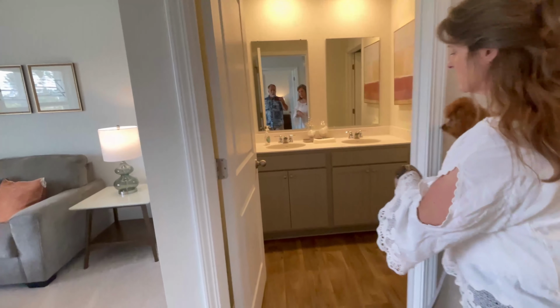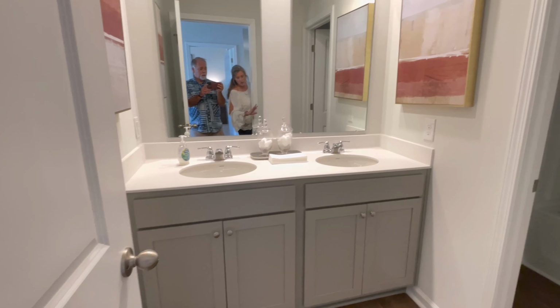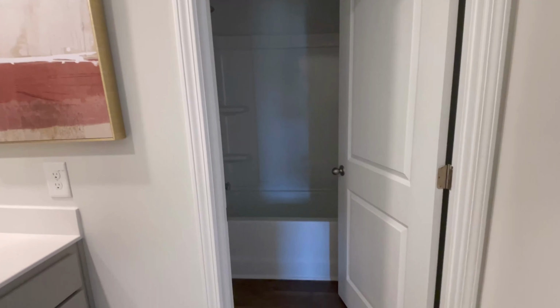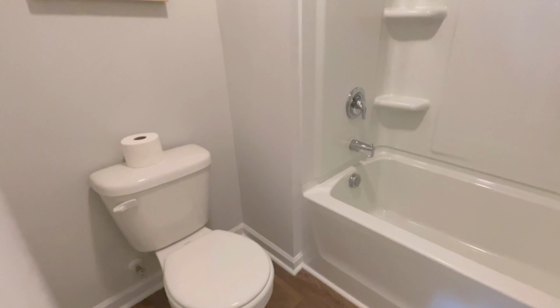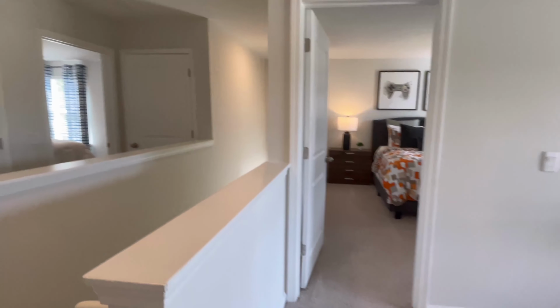I love the way this secondary bathroom is laid out. You have the double sinks, and then you also have another door for the shower and the toilet. So if you have somebody in there, the kids, right up here, getting ready for school in the morning. Okay. Good planning.